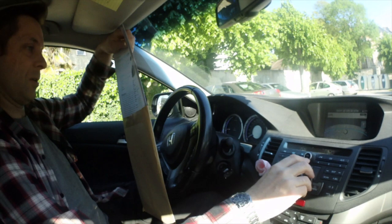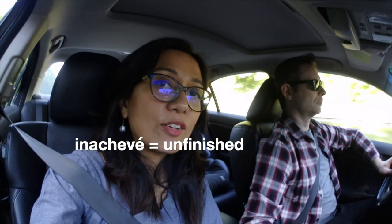Ready? Okay. We are on our way. We have a journey of 84 kilometers in front of us. This is a castle that is inachevé. It's a French word and it means incomplete.